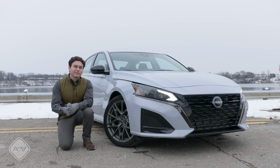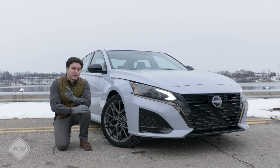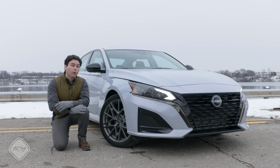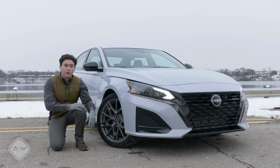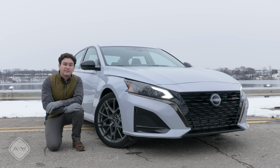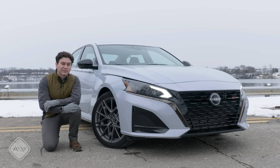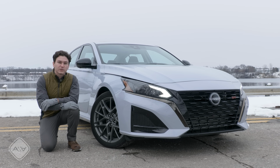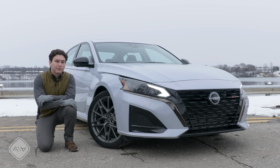The front end has a modified V-Motion grille. The border of the V-Motion itself is not as prominent as it was before. Now we've got more of a horizontal theme going on, especially on this SR trim where everything is blacked out. We've got the bright red SR badging there in the center, full LED headlights, DRLs, and turn signals up front. Things are a little bit worse in the back, but we'll get to that in just a second. But overall, I do like the refreshed look.